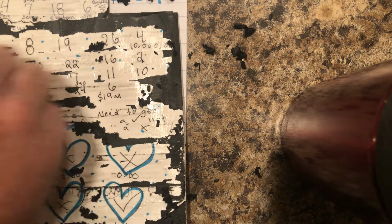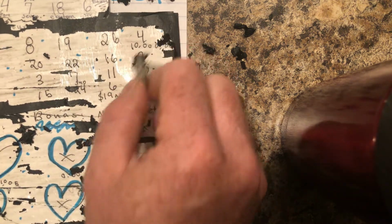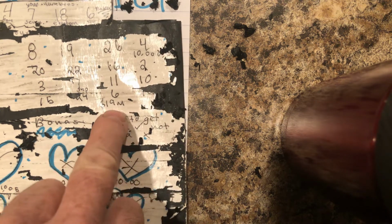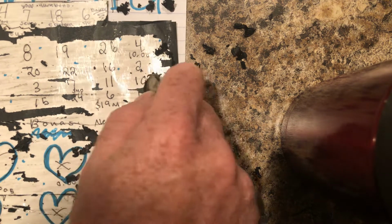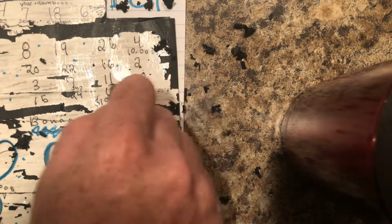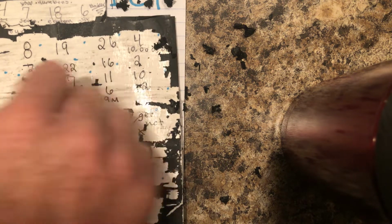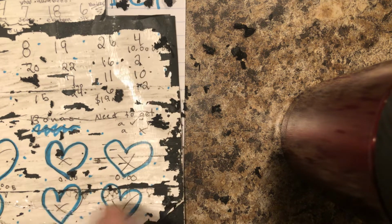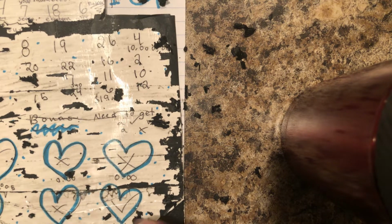All right. We got to scratch all this off, see what we got. Okay, I got 10,000. I got 19 million on Baker. $40 on 7. What we got over here? 12. 18 was $10. Okay. I bet she put a barcode on here somewhere, didn't she? Yep, there it is. I knew she did.